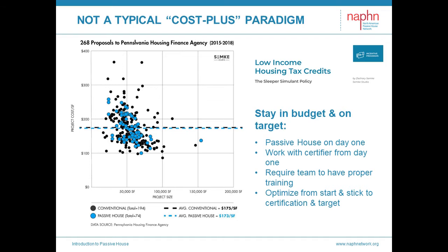Let's note that this graph demonstrates the lack of direct correlation between passive houses, the blue dots, and the non-passive houses, the black dots, and cost. In these examples, Passive House was not an add-on, but an integrated goal. And it shows the average cost of the passive houses to actually be less expensive. I don't know all the decisions made, but clearly optimization in the designs and construction are driving affordability.